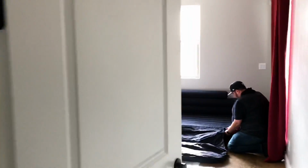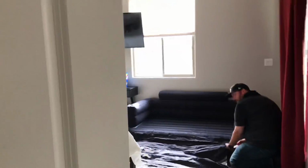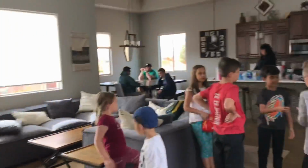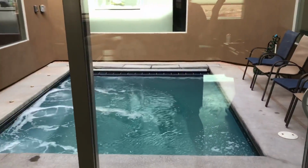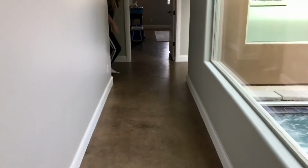Showing a tour of the house. I won't go into all the unmentionables. Beautiful big room here. Hey, Bobby. Hey. Hi. This beautiful large living room, and the kids are so excited for this. A pool in the middle, like a jacuzzi. So it goes around in like a square. Hey!